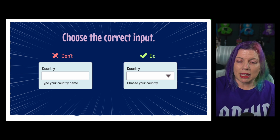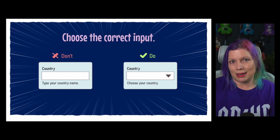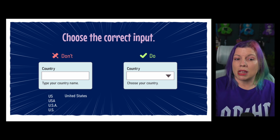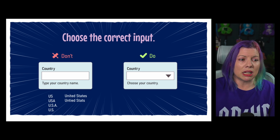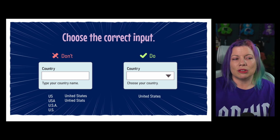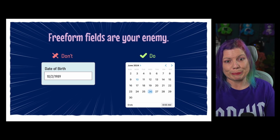So let's take something as simple as asking for a country. If you give someone a free text box to type in, you're going to get all kinds of variations. You'll get US, USA, US and USA with dots. You'll get United States sometimes, and then believe it or not, you'll even get some misspellings. You could get "untied stats" instead. So instead of doing free-form text, just use a drop-down menu with a list of the countries, and then you've instantly mitigated that complication right there.